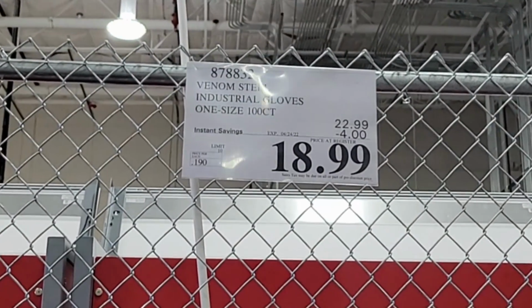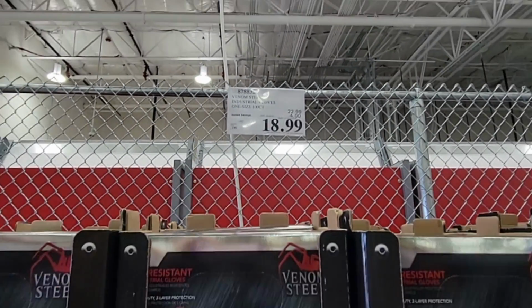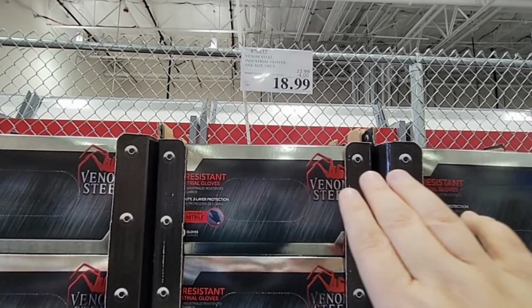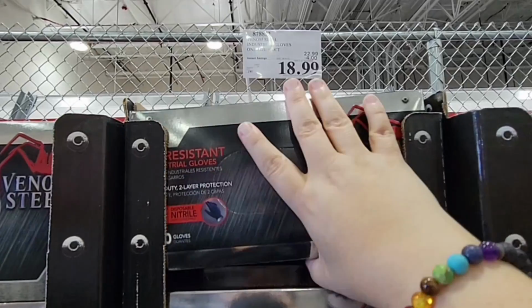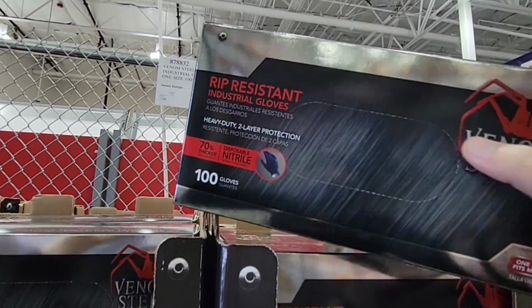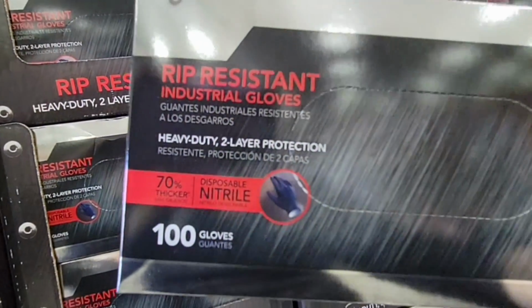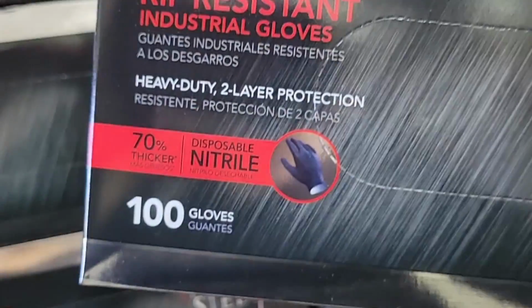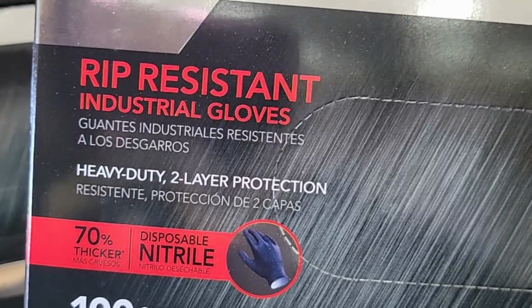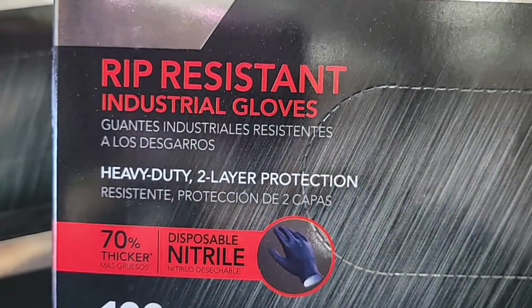Now, for $18.99, these are industrial strength gloves. If you are a mechanic, or if you are doing hair, if you're needing gloves that don't rip or tear, especially for your job, or if you're doing things at home, like sometimes when I'm dyeing hair, or there are little projects where you're using a chemical that you want to keep your hands protected.